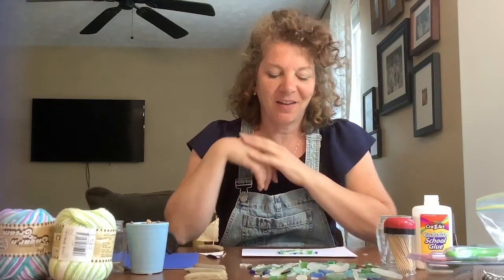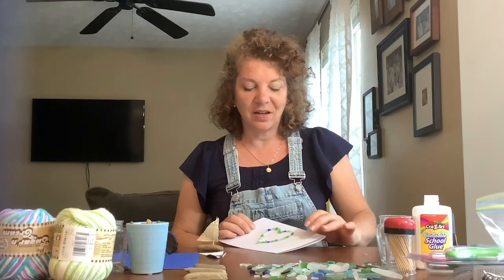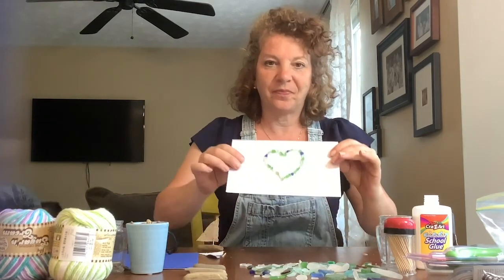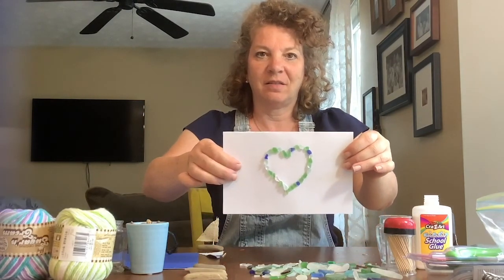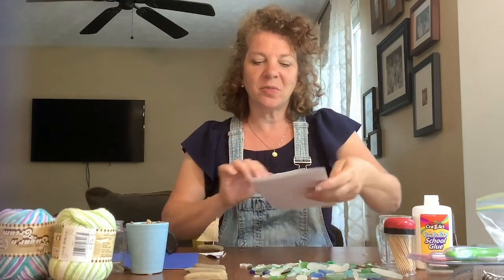Okay, we're back, and I'm done gluing the pieces onto my heart. So here we go, I'm going to show you. And there it is. I thought it turned out pretty well. And I'm sure yours will too.